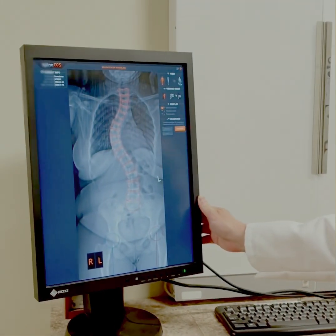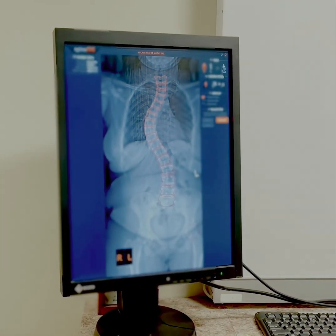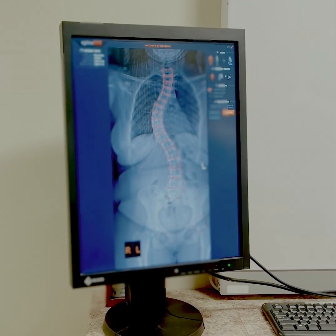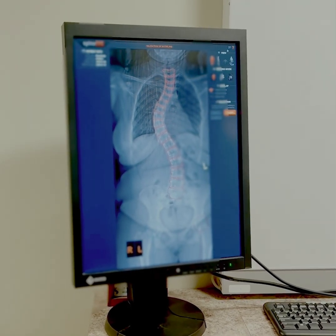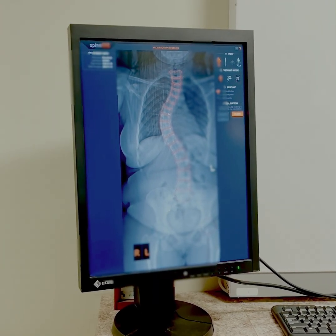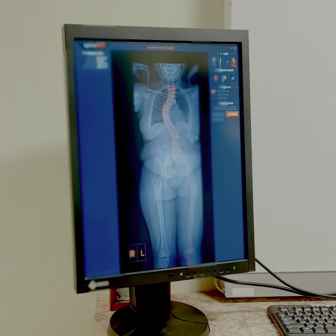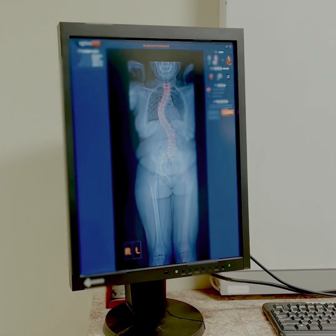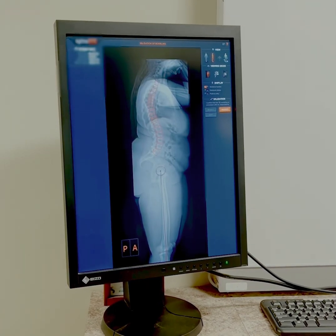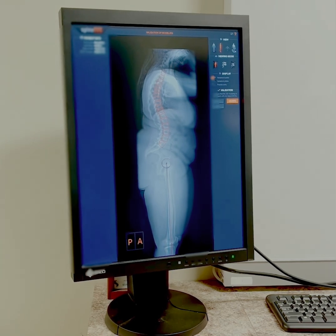You can see it's put on a special screen. This is a separate type of screen that we generally use when we're planning surgery for the patients, so it can even be more precise. And what we do there is each vertebrae right over here, or it's outlined in orange. And then what we can do is actually get different views of the spine. And this is the side view, so you can actually see the outline of the spine over here.